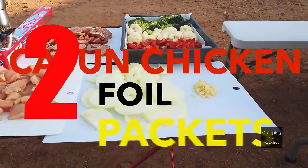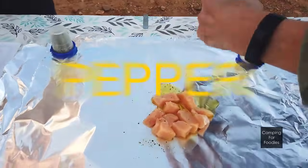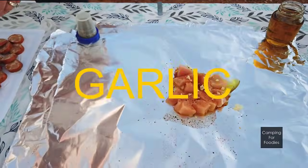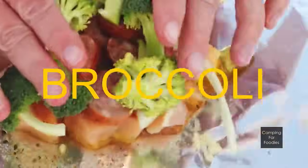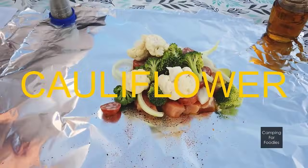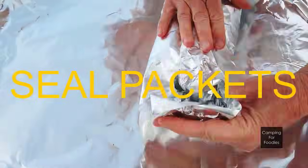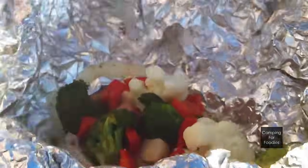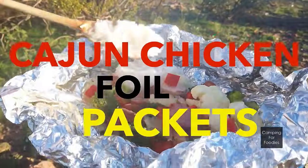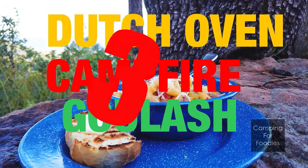Number 2, Cajun chicken foil packets. These things are fast, delicious, and moist. If you're looking for healthy campfire meals, you're in the right place. To make these really easy for campsite cooking, you can do the prep ahead at home. You just need to chop some of the veggies and cube the meat. Then just store everything in sealed food storage containers in your refrigerator. At camp, you just need to build everything on top of the foil packet, seal it, cook it, and you're eating.